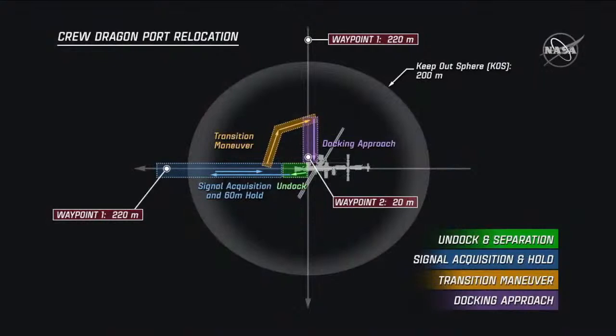Dragon will slowly back off from station, which is illustrated there in the blue section that you see on your screen, and activate its LiDAR, which stands for Light Detection and Ranging, to begin tracking the space station. Once it acquires a solid signal, the ground will command Dragon to hold approximately 60 meters away from station. Once everything looks good, Dragon will begin to move from in front of station to above it, and that's the yellow section there that we see transition maneuver.